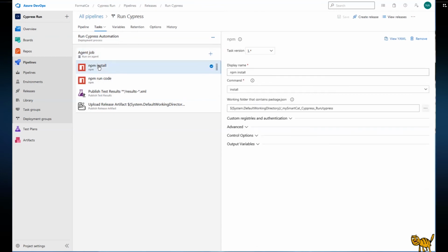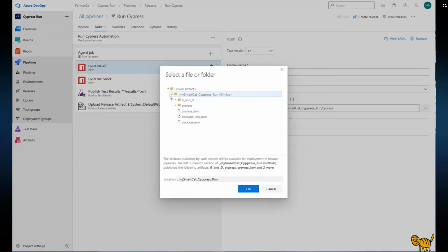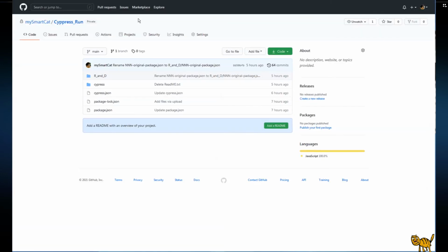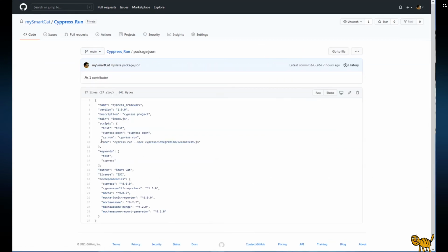The next one, npm install. This is basically saying to the virtual machine, go ahead and install npm, and this is the command install. In fact, that's what you are getting from GitHub. You can see all those, right? Next one will be the same element, but now the difference is it's going to be a custom command, and the command will be run1. As I showed you a couple seconds ago, that means it's going to run this run1, and this is what is going to run that specific test.